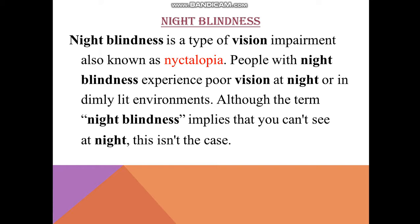Clear? Now, what is the cause? The major cause of night blindness, you have already been studying since class 9th. It is the deficiency of vitamin A, as well as a congenital disease linked with the X chromosome. So, both are factors. Vitamin A is missing, and plus there is a congenital disease. Congenital disease means linked with the sex chromosome, which is X-linked in this case.